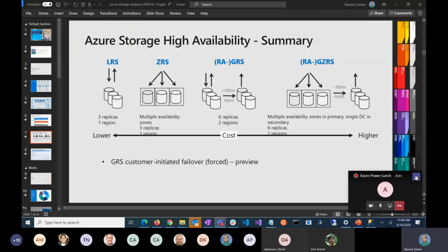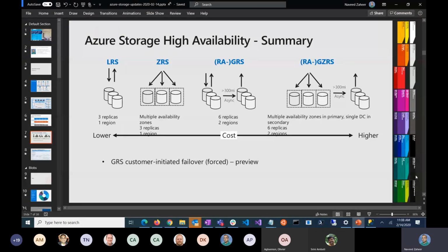So each data center, even if that region doesn't have any zones, will still have multiple data centers inside it. So your storage lives inside a data center in the case of locally redundant. In the case of zone redundant, it will be replicated across different zones. So then once again, you get high availability.